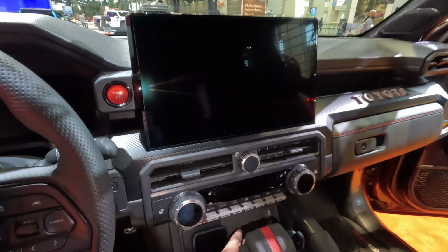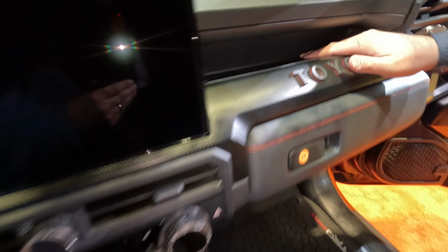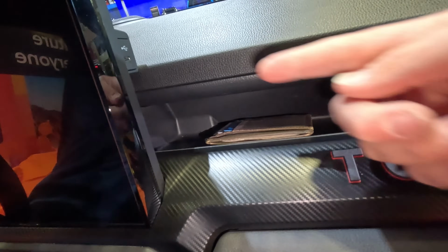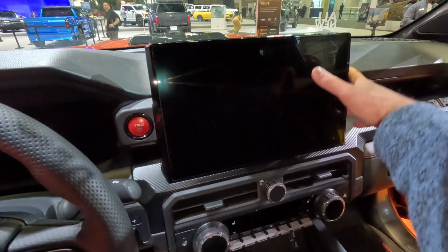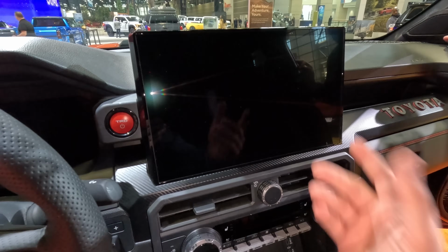Good spots for phones, good spots for goodies, good spots for stuff up there. There's a charger on that side. Right there. Everything just kind of works right. This has the bigger screen. We prefer the smaller screen just because you get a little bit more space. This one also has the JBL speaker. That is cool. Yeah, that's neat.